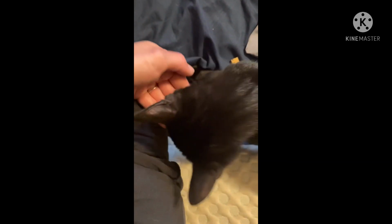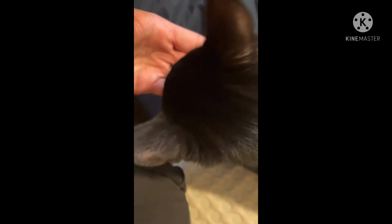Want to eat a treat? He just wants to laugh. He's my sweet boy. You're just happy for love. Give me love, mother. Here you go. Now he's going to eat the treat. That's innocent. See, he likes it too. Oh, nope. Onyx, eat it.